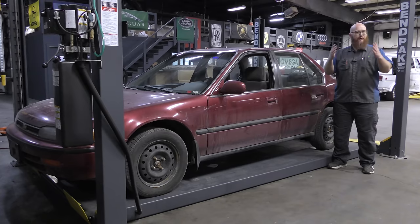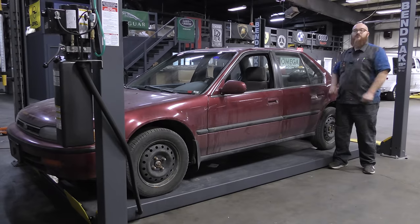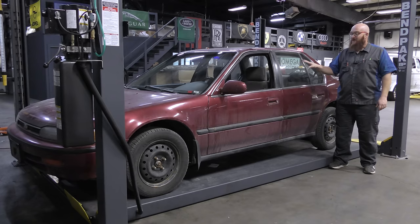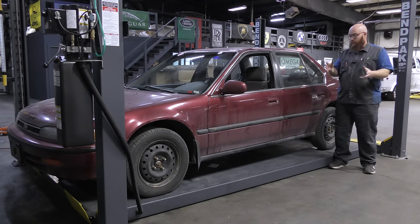Some of the things to consider if you're in this situation as well is how far do you drive the car? If you have a 100-mile commute every day, probably time to look for another car due to the mileage.